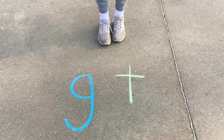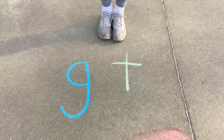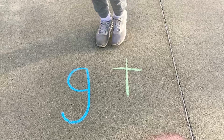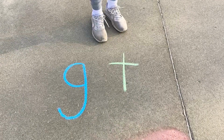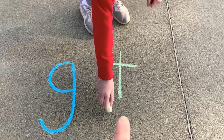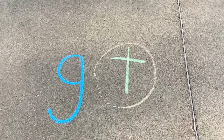Those cute feet you see there are my daughter Sylvia's feet. And her feet are going to tiptoe. Tiptoe. What sound do you hear at the beginning of the word tiptoe? You're right, we hear the letter T. Go ahead and circle that T. Thanks, Sylvia. T, tiptoe begins with the T sound. Let's go to the next letters.